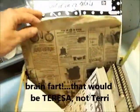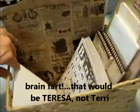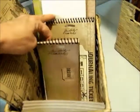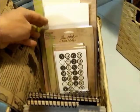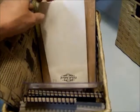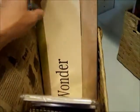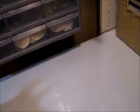And then this basket holds, there's my vintage bags that Terry just sent me. My Prima Bling is in here. And then if you go this way, there's my bingo book, my Adage tickets, my journal tickets, some type charms, some envelopes that I need to get put into a kit for a friend. Tim Holtz tickets, some grunge paper, things that I tend to reach for and use a lot. I keep on my desktop.